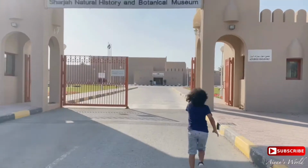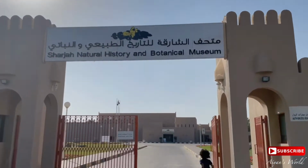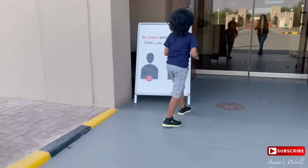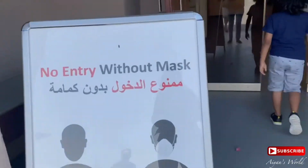Sharjah Desert Park has different areas, and now we are going to visit Sharjah Natural History and Botanical Museum, and let's see what all they have. Let's go!